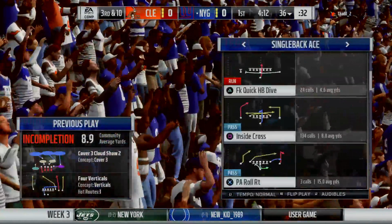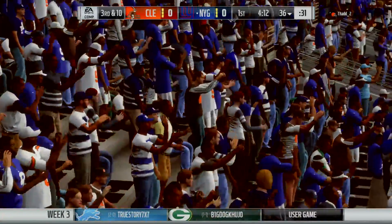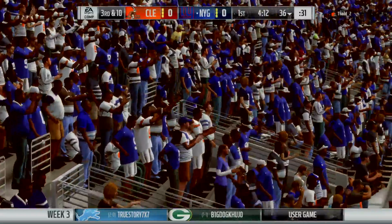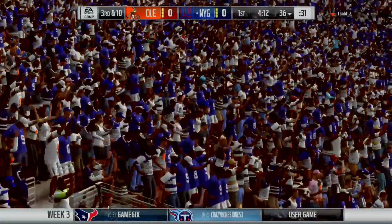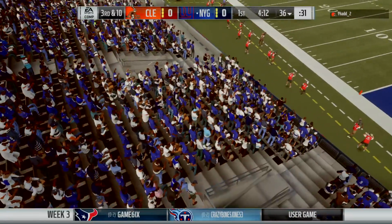That play, I thought about what my coaches had told me in the past. The biggest teaching point, get your head around. Locate the football so you can make a play on it while it's in the air. That's exactly what he did there. That was nice.